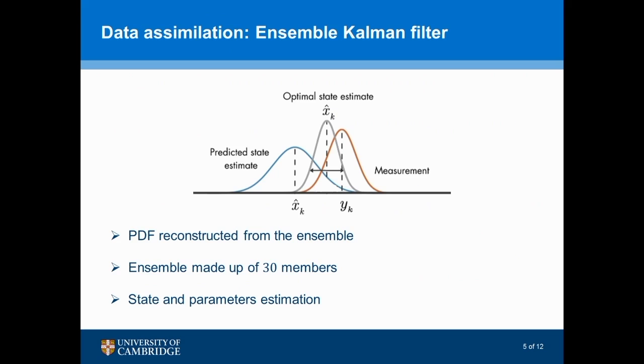For this, we basically make use of data simulation. What we do is advance forward in time our unsteady model and update our model predictions every time experimental observations become available, so basically every 8 seconds. To do this, we use an ensemble Kalman filter, which identifies the optimal state estimate and its likelihood based on the measurements distribution and on the model prediction distribution, which is reconstructed from the ensemble.